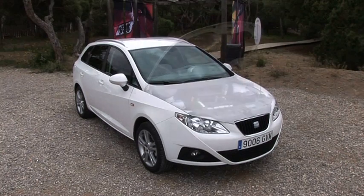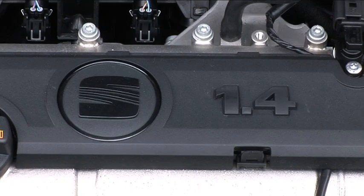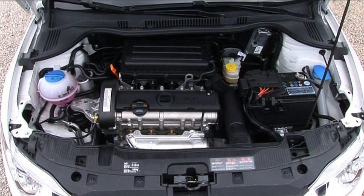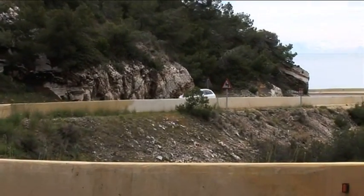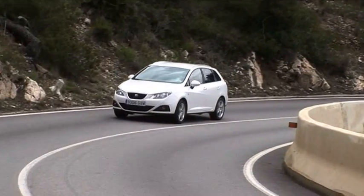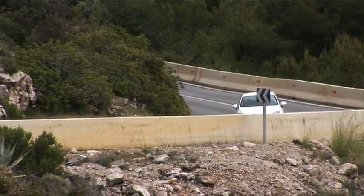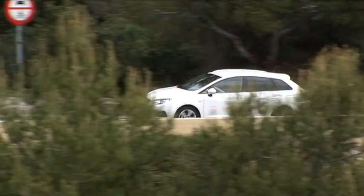From launch, 4 engine options are available in the UK, 2 petrol and 2 turbo diesel, with this car sporting the 1.4-litre petrol power plant. We also sampled the 1.6-litre TDI and had a brief stint behind the wheel of the 1.2 TSI, but I'll come back to that in a moment. Small estates aren't exactly known for their razor-sharp handling and spirited performance, and so, despite Seat's sporty image, the ST was never going to set the world alight. That said, it handles pretty well for an estate, and the ride is a little less firm than we've come to expect from the Spanish brand.